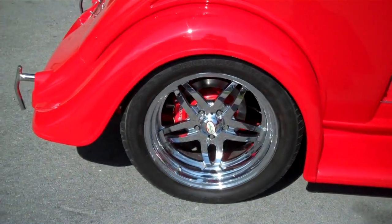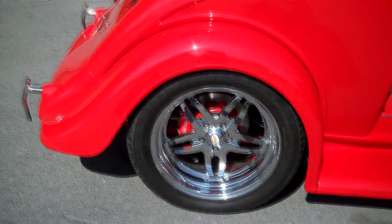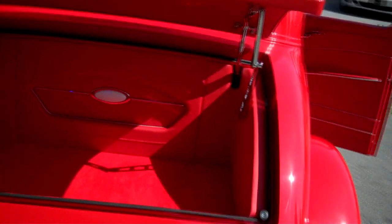Boyd Coddington wheels. I personally talked to Boyd about my car and what size wheel to put on it, and ordered those a number of years ago from Boyd.